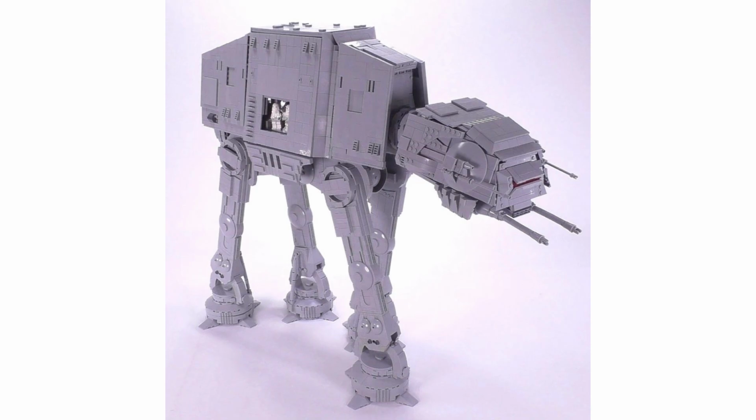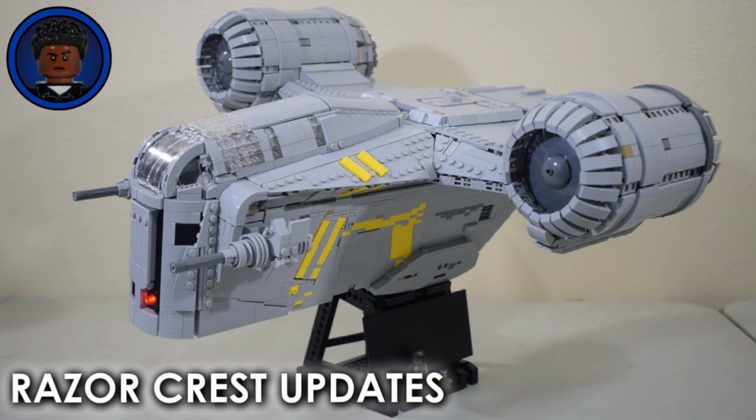So we could see a giant AT-AT. Again, wouldn't be shocked. Think about $800. That's obviously a lot. 11,000 pieces. So I think a Death Star obviously would make most sense to fill that in. But I think either that, or we could see a Razor Crest. I think Razor Crest is also pretty possible.